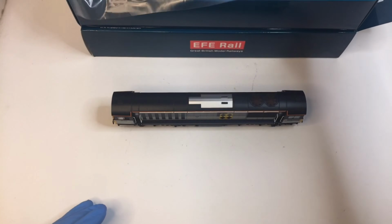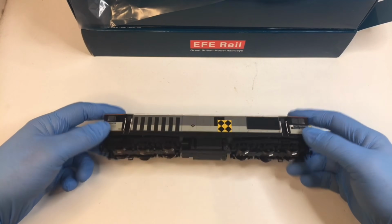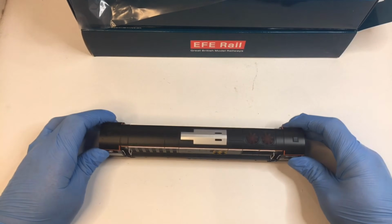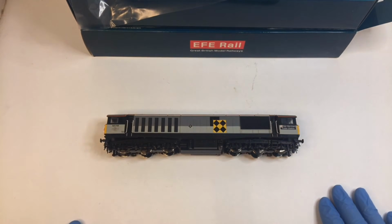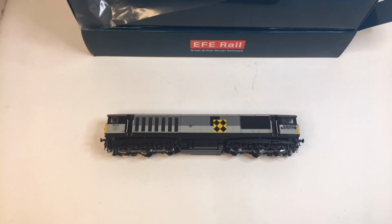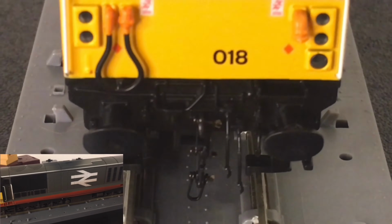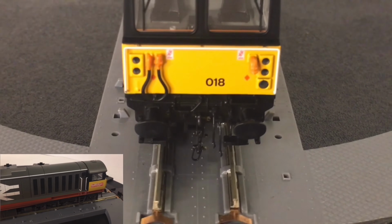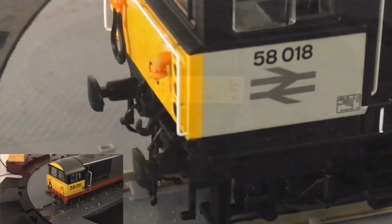So there we are, the model is now free to roam on the tracks. A couple of things to note: there are plenty of power pickups on both bogies, and the driving axles are the first and third axles on both bogies, giving 4 axles worth of drive. As you can see, all of the added extra detail for the buffer beams is pre-fitted to the model. The buffers on the buffer beam are spring loaded, but they are plastic buffers fitted.